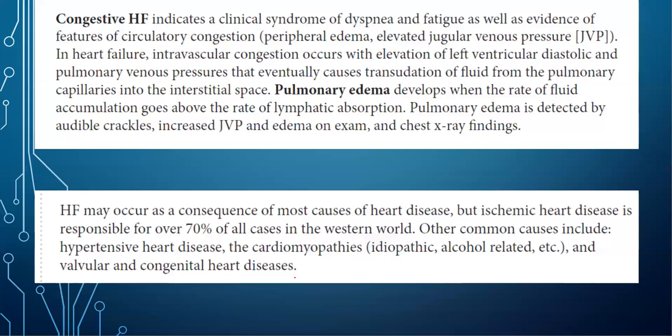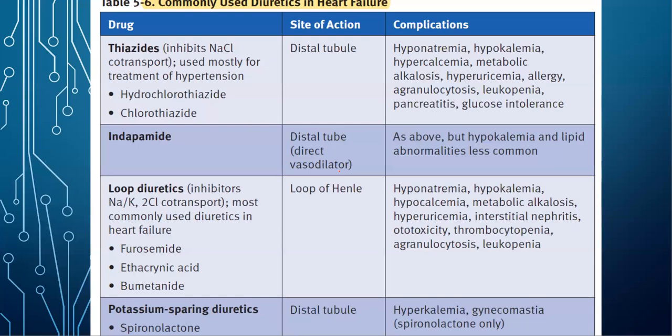Now, some of the other things that we haven't discussed so far in congestive cardiac failure. So we already know that congestive cardiac failure means the patient is getting fluid accumulation all over the body. And most of the time, a patient can also present to you with pulmonary edema features. That's one of the other important things. Now, when a patient is having congestion, you have to start the patient on some diuretics. And these are the common diuretics that we have. So we have thiazide diuretics, indapamide, loop diuretics, and potassium sparing diuretics.